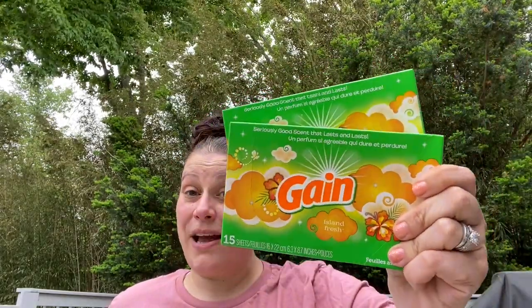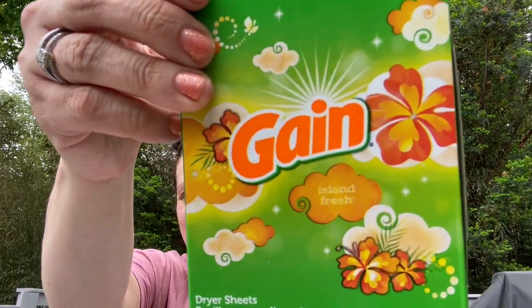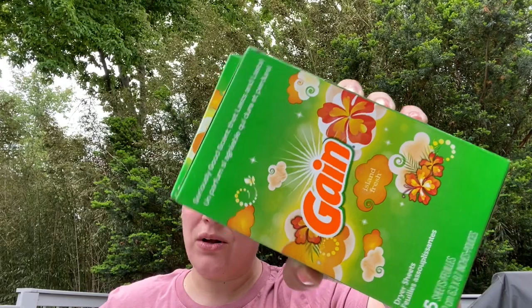And then this is a repurchase as well. If you saw my, I think it was the last haul, I was very happy I found these Gain fabric softener sheets, 15 count, but they are in the Island Fresh scent, which is something special. And it's something particularly special to me. They say smell is the sense most directly tied to memory, and I'll vouch for that all day long. So I picked up 2 more of those because I was mad at myself for only getting 1 when I found them.